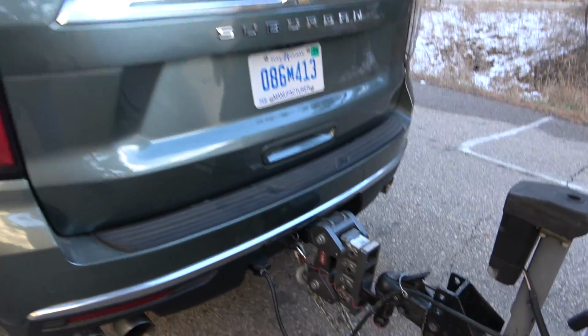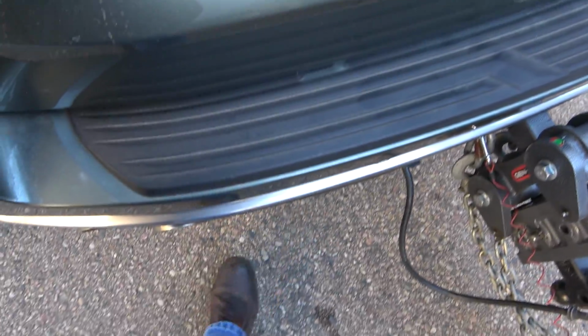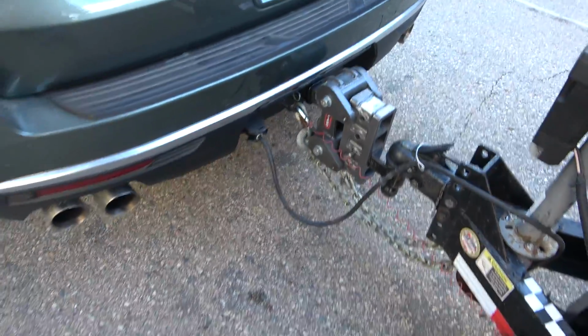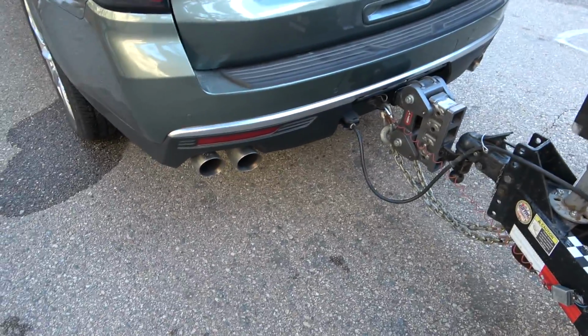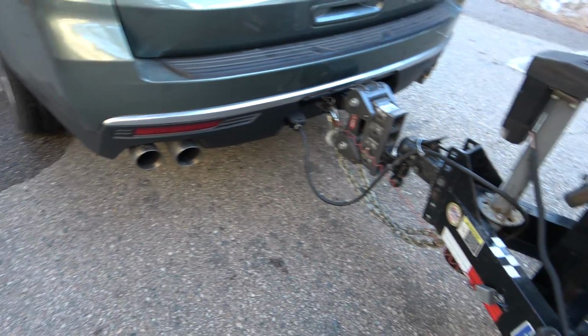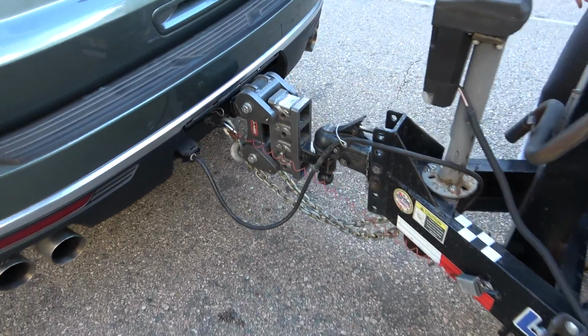Now some of these, I don't know if this one has it where you could put your foot underneath the bumper and it opens, but maybe not. We had a problem where we had to kick the crap out of it to get it to do it, but this may not be one of those. Look at the four exhaust tips. Those are just too cool. Mm-hmm. Yes, my torsion hitch, I love that.